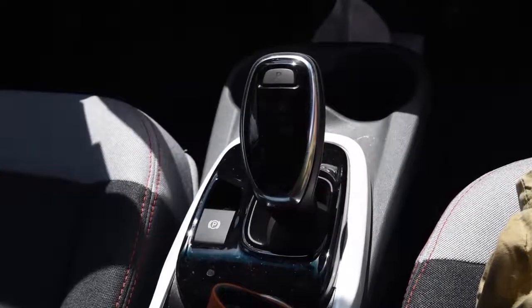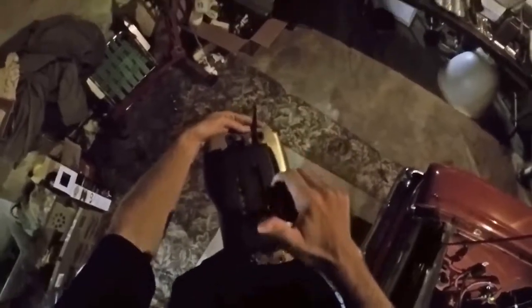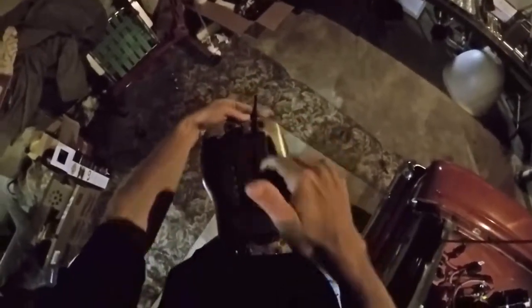And the gear shifter. All right. Look, this is an automatic shifter that makes sense. Look, park, drive, overdrive, drive, low. And this thing, they were able to make normal stuff. This has a physical connection to the transmission.